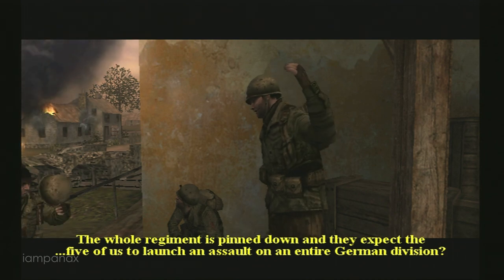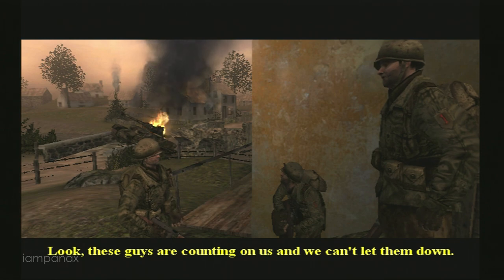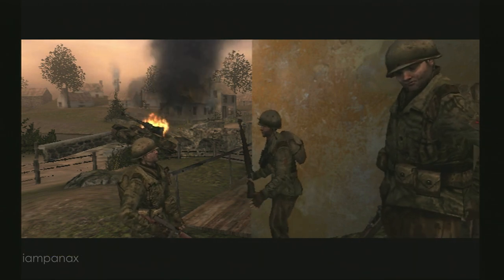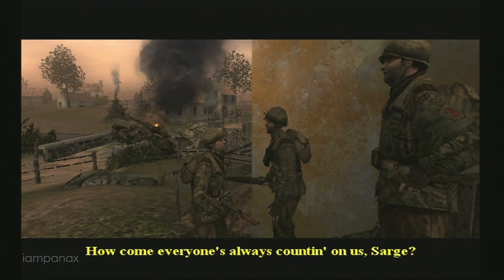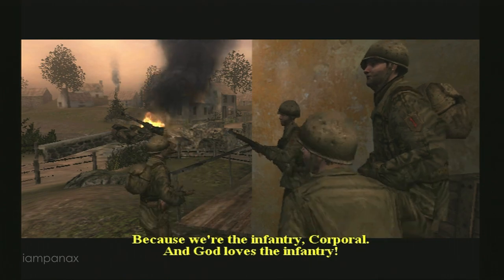Wait. The whole regiment is pinned down, and they expect five of us to launch an assault on an entire German division? Glad you're paying attention, Private. Look, these guys are counting on us, and we can't let them down. How come everyone's always counting on us, Sarge? Because we're the infantry, Corporal, and God loves the infantry!